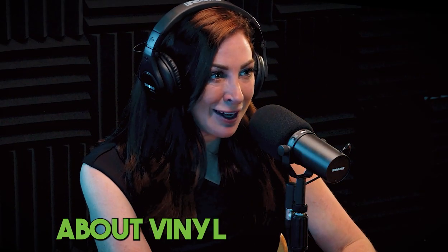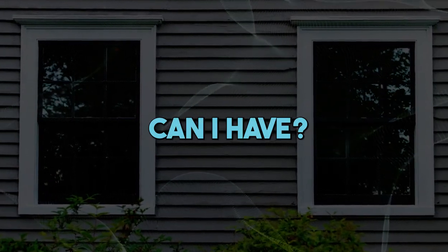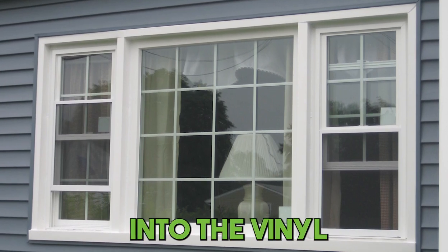Okay, this is the biggest question that I get about vinyl, besides the price: what color can I have? That's what separates vinyl from some of the other products. Wood-clad, I always say, is the Lamborghini of windows. Think like the MacBook Pro. If you're really looking for something crazy, that's where you go. If you need something that's going to do the trick, vinyl is going to do it for you. But it is white, tan, and adobe standard. Those colors do come extruded into the vinyl.